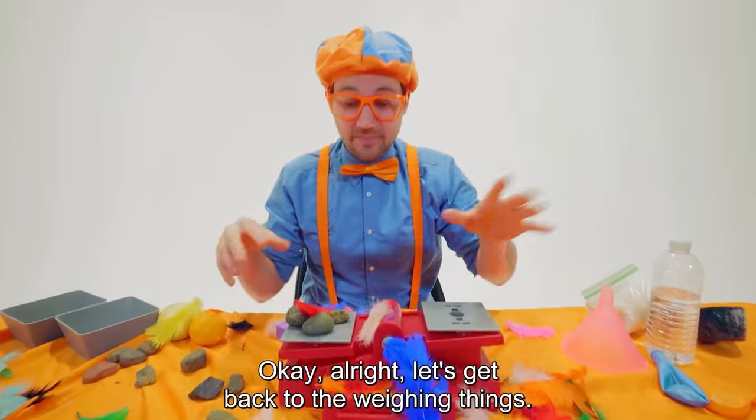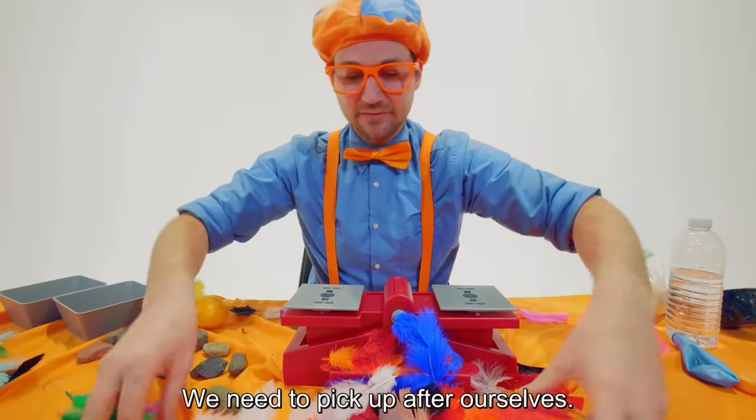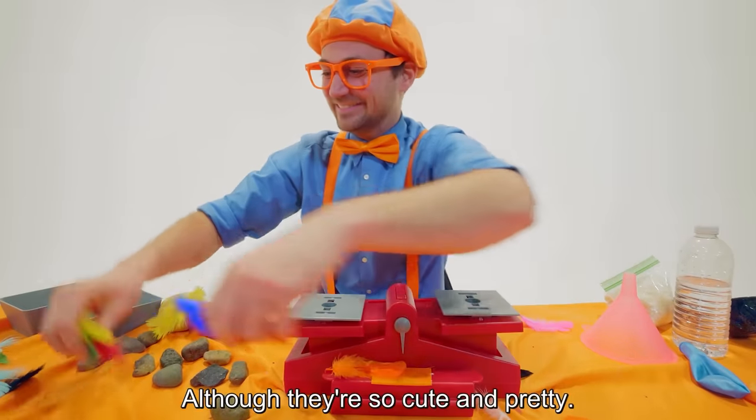Okay, all right, let's get back to weighing things. Okay, let's put these rocks over here. Let's gather up all the feathers. We need to pick up after ourselves. Perfect, put those right over there. Although they're so cute and pretty.